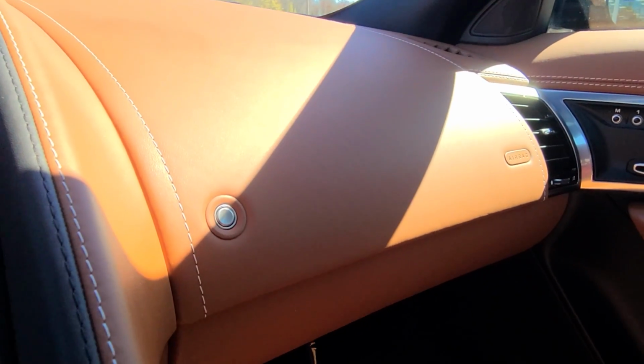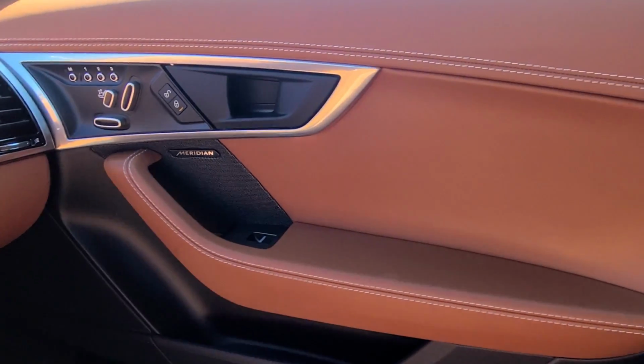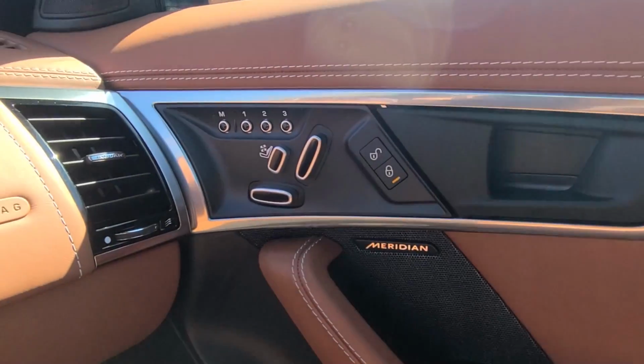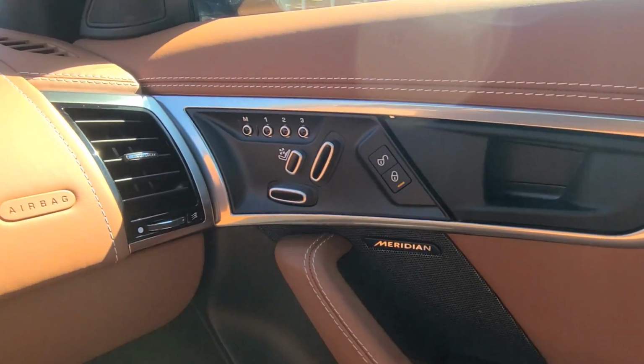Glove box is operated by that small stainless switch just there, and the door cards are especially beautiful here in the F-Type. You do have gorgeous white stitching, all of which is in wonderful shape, and all of your controls finished in black with a beautiful kind of stainless surround.